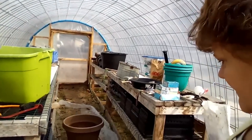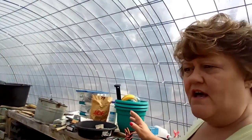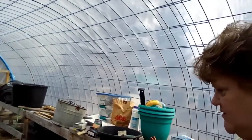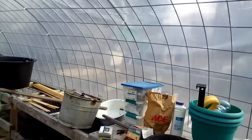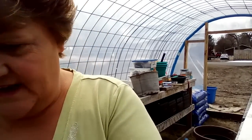And we have to clean all this out. Organize it. I mean, the only thing that's in here is what goes in our greenhouse, but I just have to organize everything. It's a nightmare, but we'll get it. Hopefully, I don't drop that.